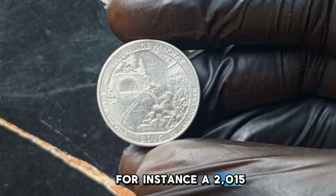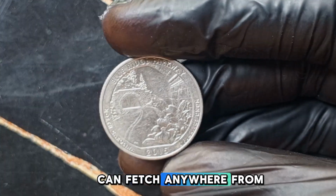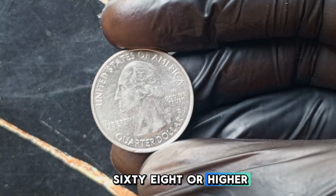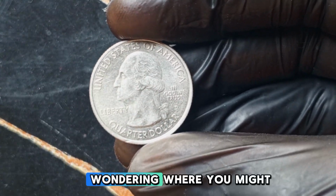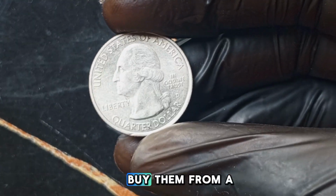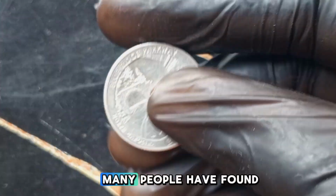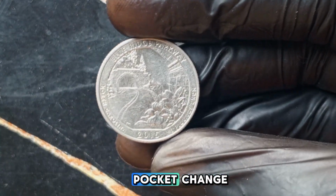For instance, a 2015 quarter with a D mint mark in MS65 or higher can fetch anywhere from $5 to $20 at auction, even without an error. But coins graded MS68 or higher can see prices soar into the hundreds, particularly if there's an error. Wondering where you might find one of these valuable quarters? The good news is you don't need to buy them from a dealer or auction. You could start by looking through your spare change or searching coin rolls from your bank. Many people have found valuable 2015 D mint mark quarters just by checking their pocket change.